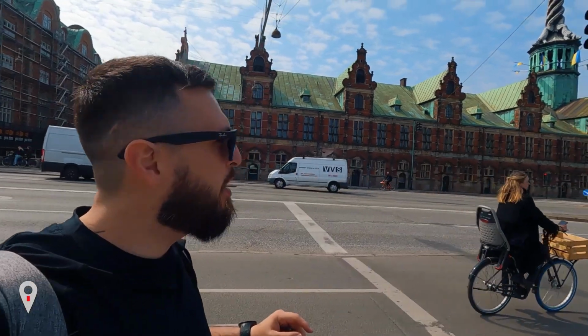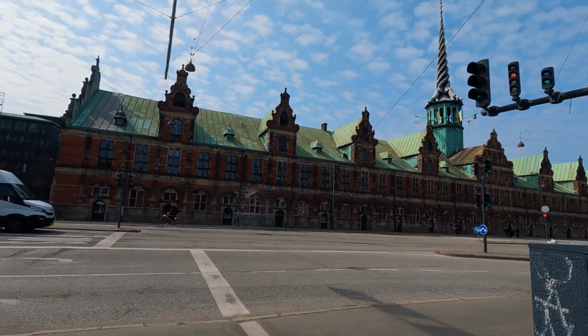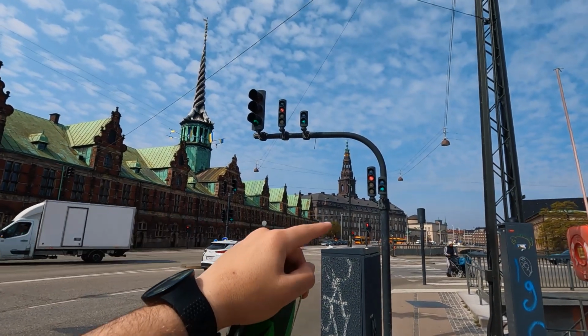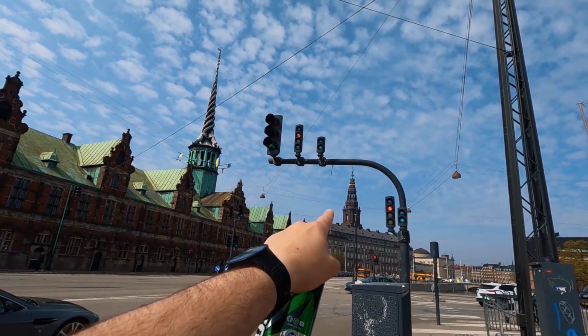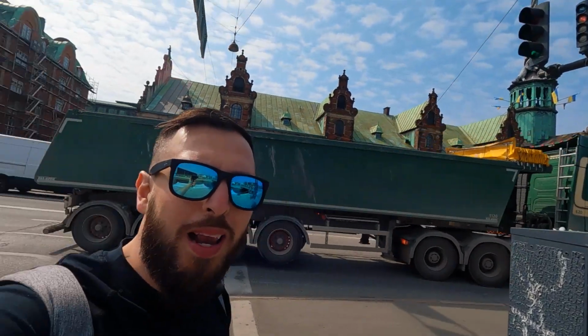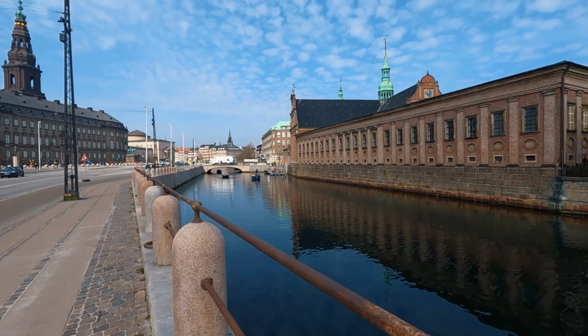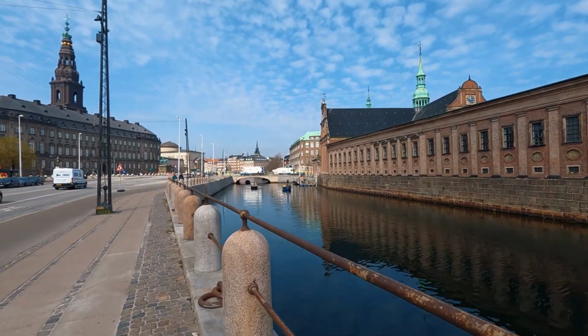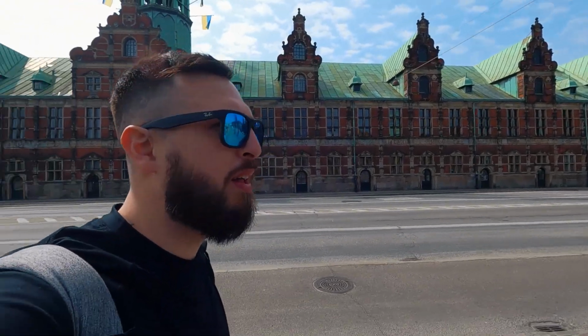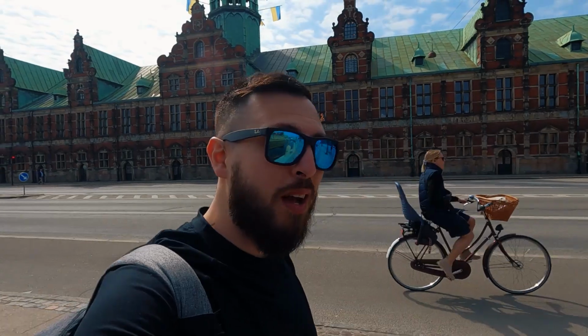So there, it's the Old Stock Exchange, which dates back to 1625, and it's one of the oldest buildings in Copenhagen. And at the back we've got Christiansborg Palace, where we'll be going after. There you can see some people. That's the tower that we'll be climbing. And if you've got extra days, you may also do a canal tour, which is a famous thing to do here in Copenhagen. It takes you around the canal, but I don't think I will have time.